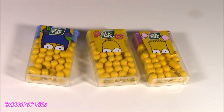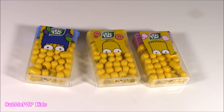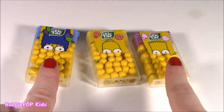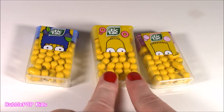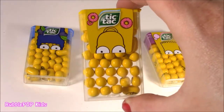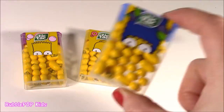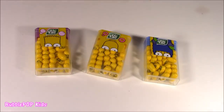Took another drink of water. Oh, that Peppa marshmallow was so, so sweet. Not the best tasting so far, but it still was good. And we are moving on to some Tic Tacs. Simpsons style. Donut flavored Tic Tacs. Bubble, you're crazy. What is up with Marge and the blueberry? Seriously. Oh, it's the moment of truth.